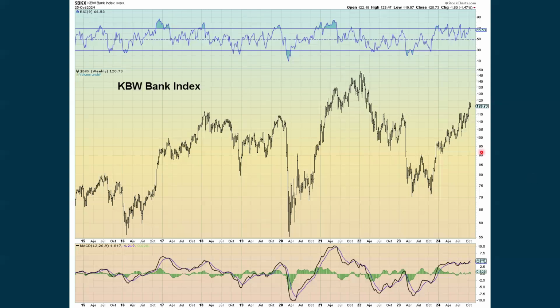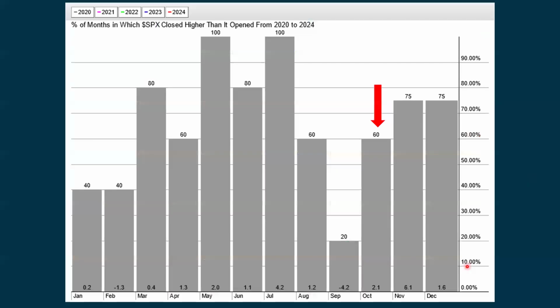The KBW Bank Index, looking really solid, been really solid in 2024. Coming off of a recent extreme positive reading when we look at the RSI, but the momentum continues to be positive here, even though they were down almost 1.5% for the week.